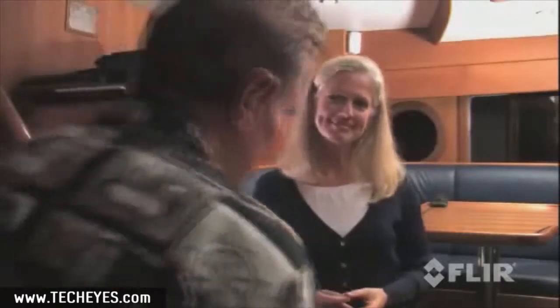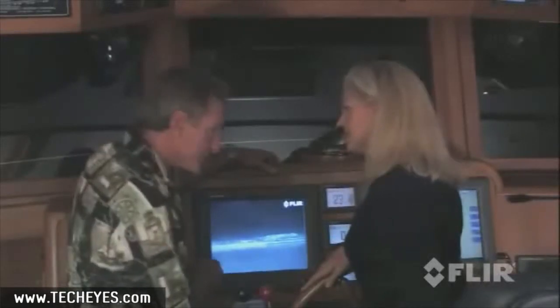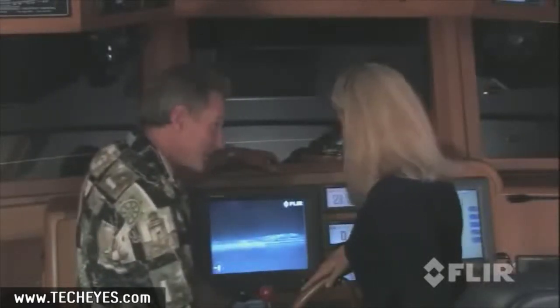Remember that new Navigator 2, the thermal imager we had installed? Oh, the high-tech camera you were telling me about. Mm-hmm. Let me show you how it works. Take a look. It sees in total darkness. Better at night than I can during the day, because it sees heat, not light. That's really cool. So it turns night into day.